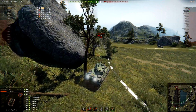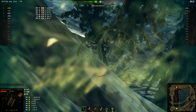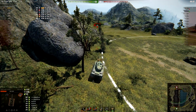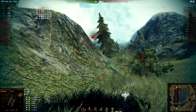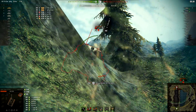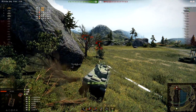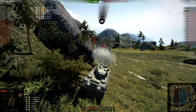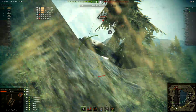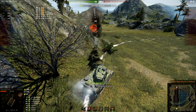But this was, or these are first details of the upcoming tier 10 French non-autoloader heavy tank, AMX M4 MLE 54. And guys, once again, keep in mind everything is subject to change. We're here to take our first look at all those stats and specs and pictures and whatnot. I am here for you. If I see something new, if I hear something new, I am going to share it with you. New and you. Actually rhymes.